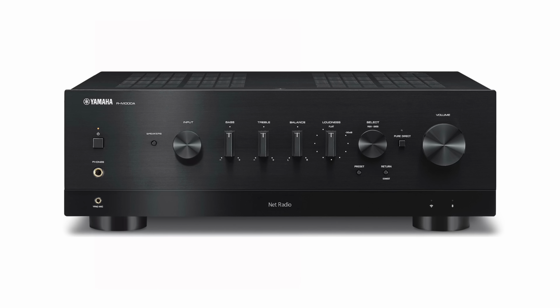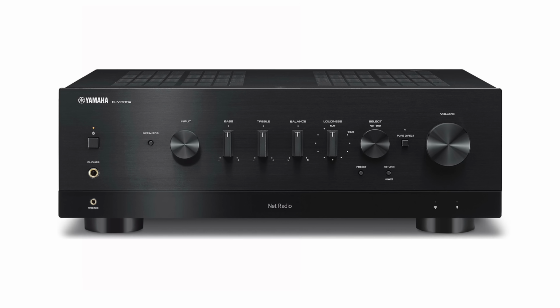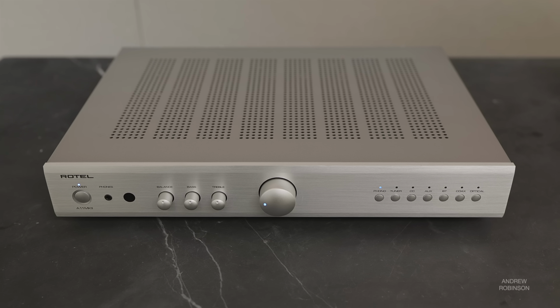If you're willing to go upmarket with your budget, take a look at another Yamaha like the RN1000A for outright improvements in sound quality, use, adjustability, and features. The 1000A is double the price of the A11 Mark II here, but I consider the investment 100% worth it. Of course, if you're not a fan of integrated everything and prefer a more separates approach, don't get the 1000A or any feature-packed integrated. Save your money and build your system around a simpler amp like the ROTEL.